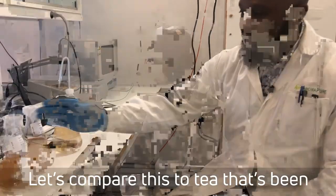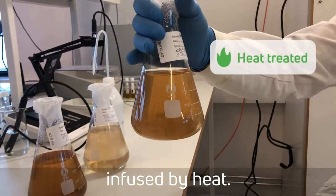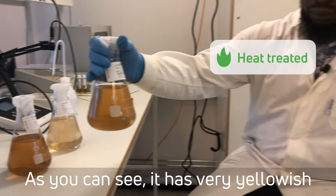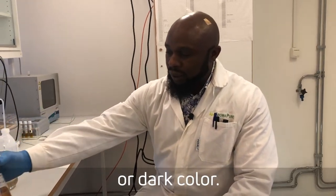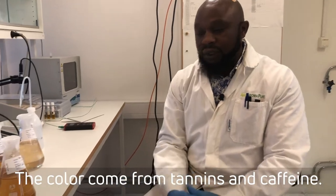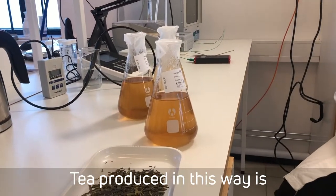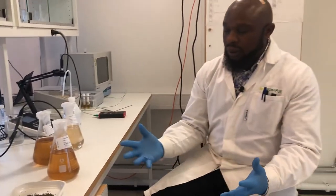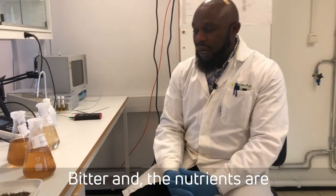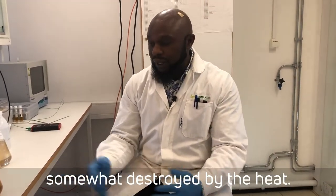Let's compare this with tea that is infused by heat. As you can see, it has a more yellowish or dark color. This color is coming from a lot of tannins and caffeine. Tea produced in this way is bitter, and the nutrients are somewhat destroyed by the heat.